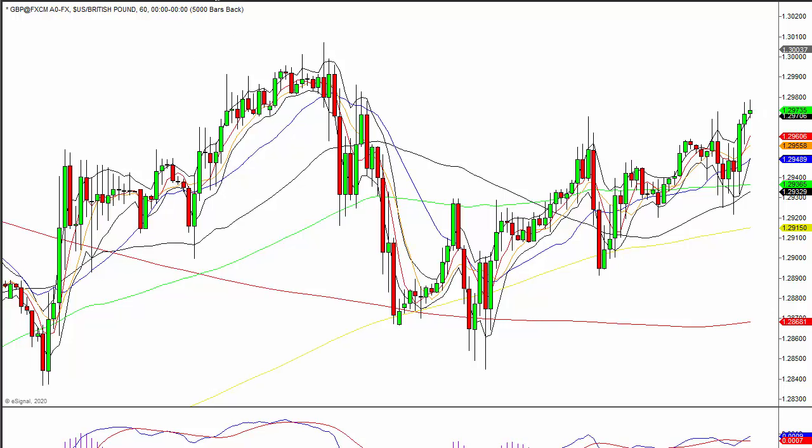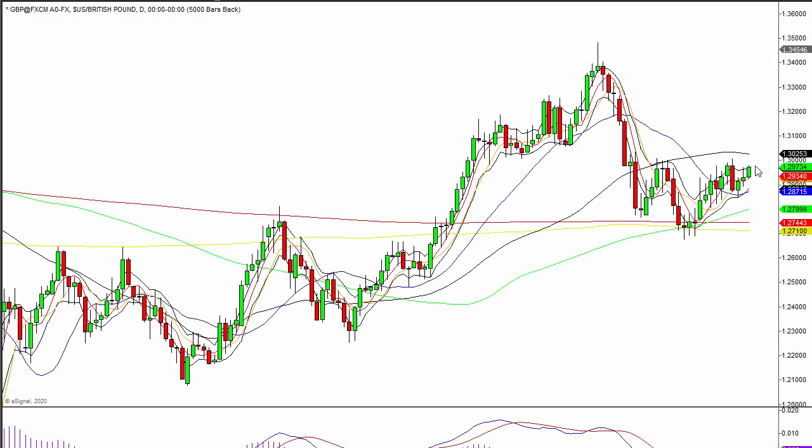Now, like I've been saying with that pound dollar, if I go out to the daily chart, it's still not got much of a daily range as yet. It's still got certainly the potential to expand this daily range. And that was one of the reasons why I quite liked the potential for the pound today, with that potential to run up certainly to 130.